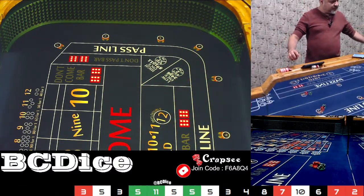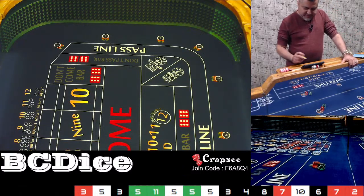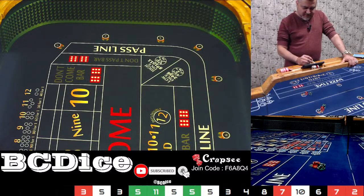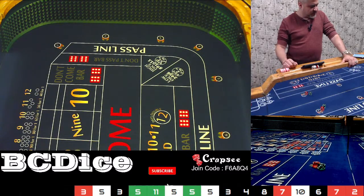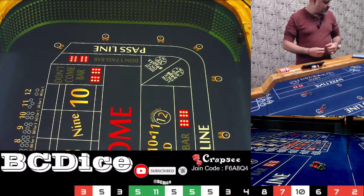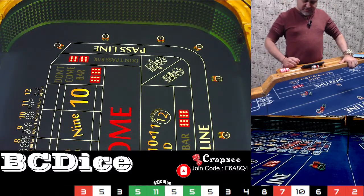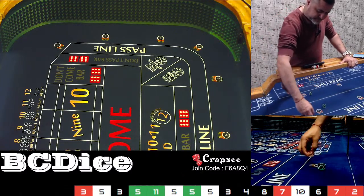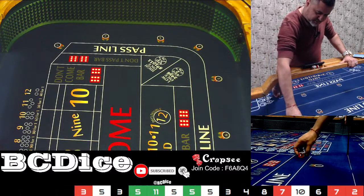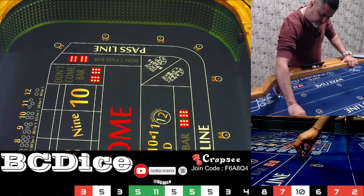So I did make 34 on there. Repeat last bet. Thank you, Crapsee, for that feature. I'll go ahead and press my horns. Also adjust my big reds to cover those additional pressing on my horns. Sticking with 4-5-6-5.